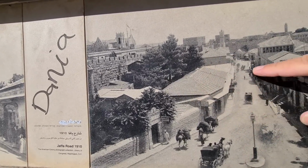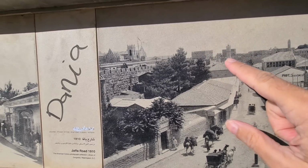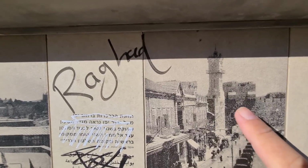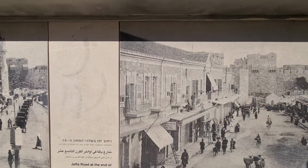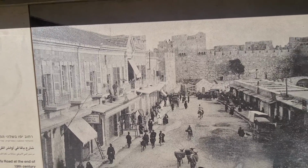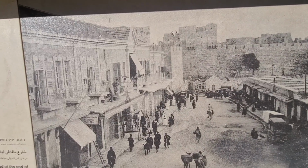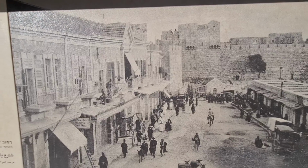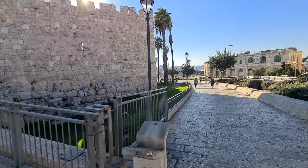And you can see the main street that leads to Jaffa Gate. Another thing that you can see here is a clock tower. We can see that clock tower right here. It was built by the Turks to commemorate the 25th year of the Sultan. Here it's the same street, you can see the same shops, but the clock tower is not there yet. It means that it's before 1906.